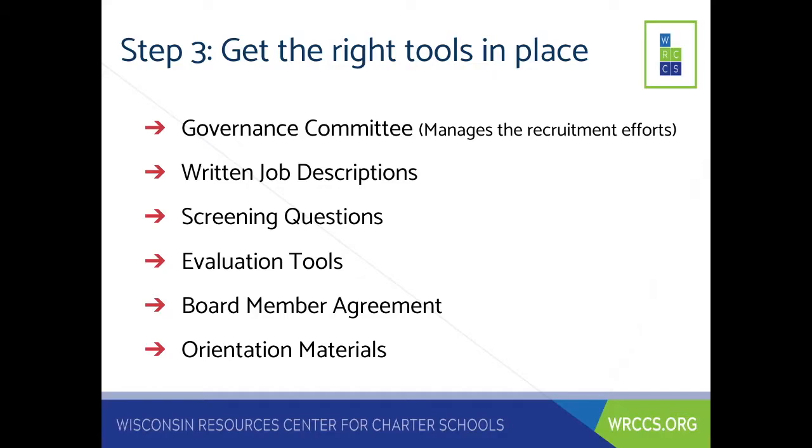I want to then take our template job description about our organization and make sure that I add that we are ideally recruiting somebody with accounting, school finance, that kind of experience in there. That way, we can be strategic with how we use that job description. So we can go to the places that we know we're going to best find accountants or people with finance experience.